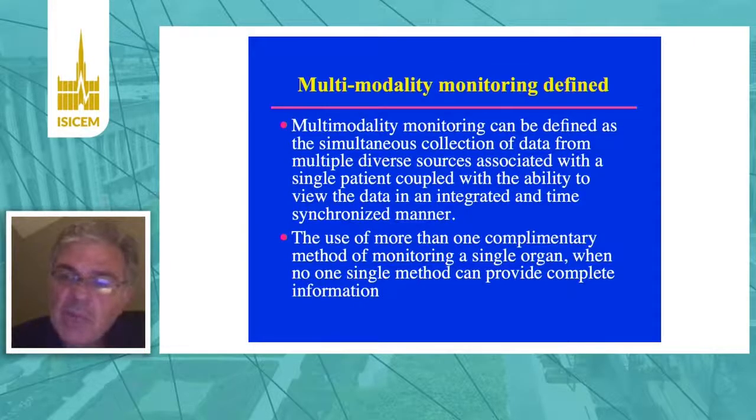So we need multimodality monitoring, which is really defined as the simultaneous collection of data from multiple sources to try and give us complete information about the organ concerned.